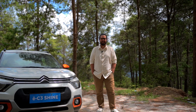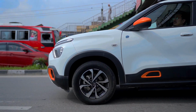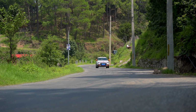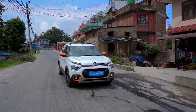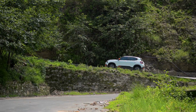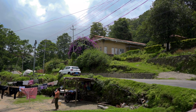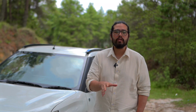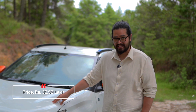And today we are driving a reasonable car. Reasonable if you're looking for a car under the 40 lakh budget. 35.99 lakh to be exact.